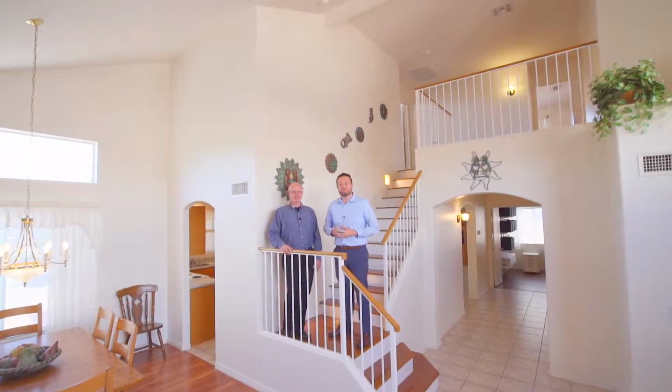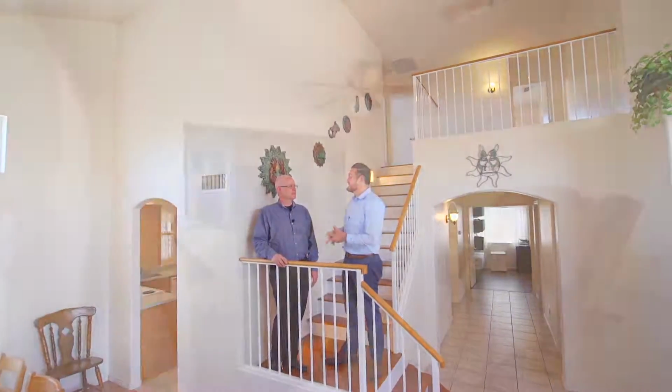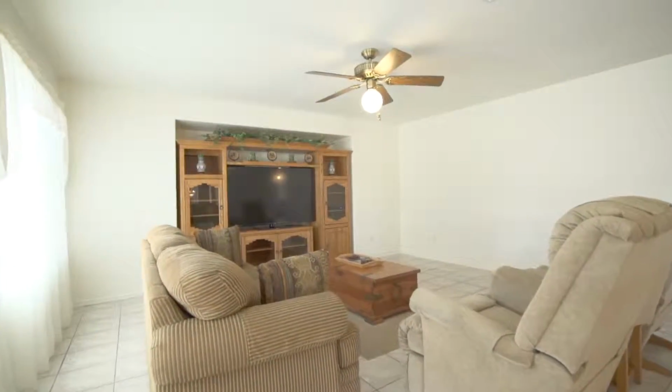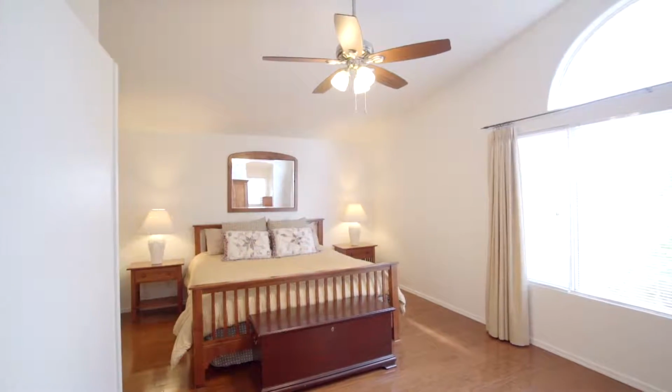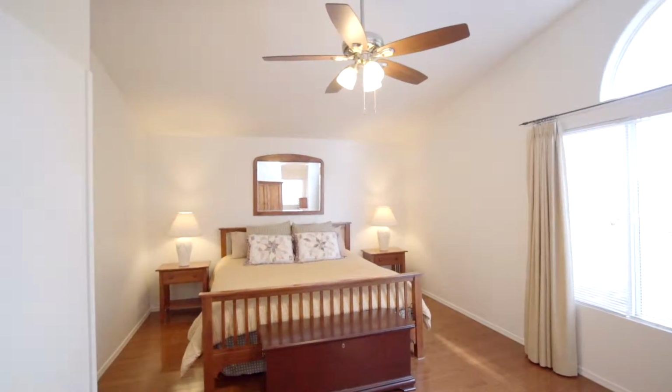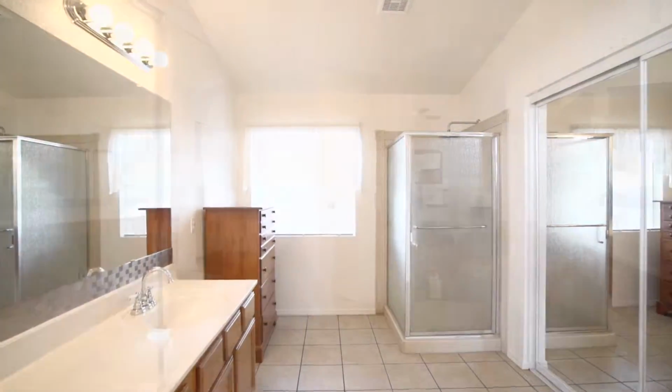All right, welcome to the inside of this house in beautiful Sun City. Kevin, take it away with the specs. It's a 2-story, just under 2,400 square feet. It's a 5-bedroom, 3-bath, has a loft area as well, 2 living rooms. And something I really need to mention is there is a bedroom and a bathroom on the first floor.